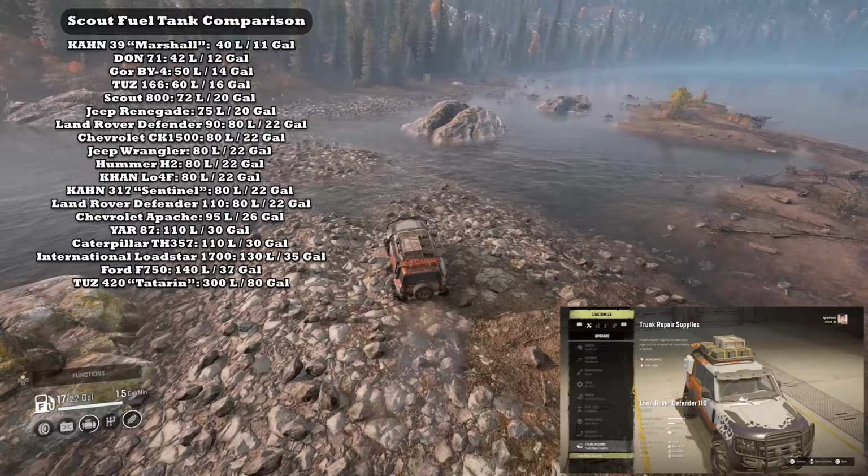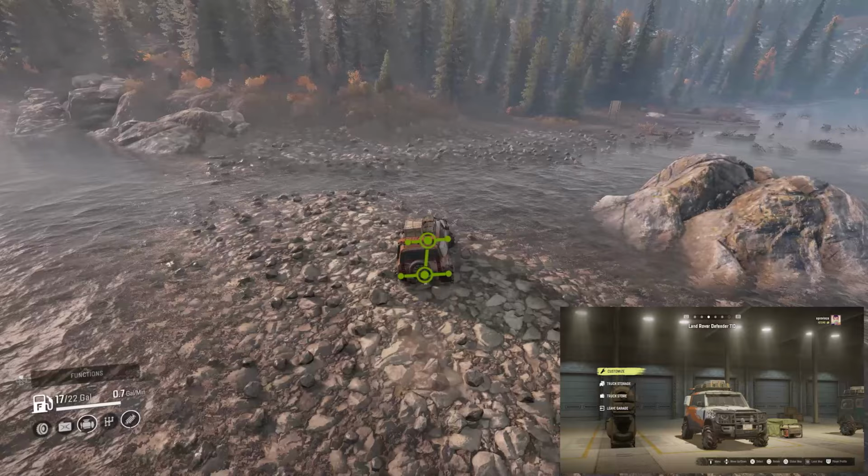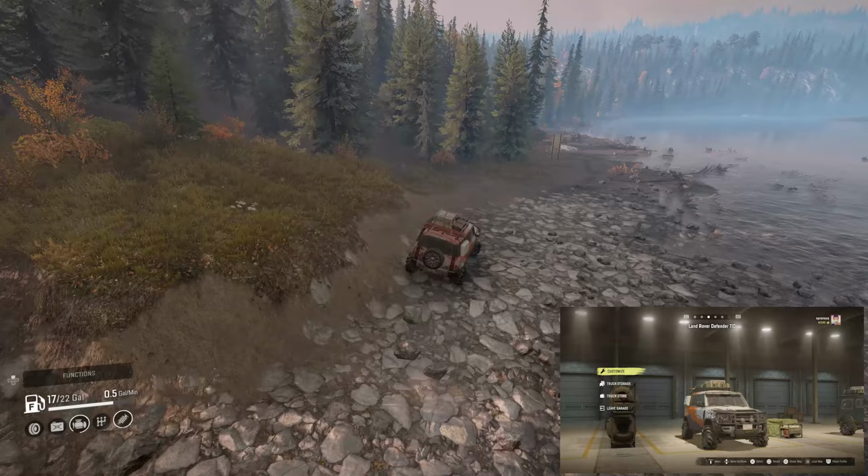And overall, this vehicle does weigh more than its brother, the Defender 90. I think it has a wider gate. Surely you can see it does. So stability wise, I do think it's a little bit better in my opinion. However, I didn't think that the Defender 90 had any type of stability concerns, especially with the roof racks, but that's just something that you're going to have to keep your eye on.